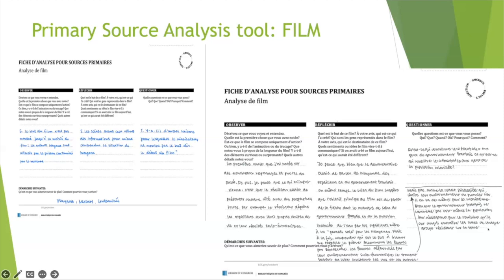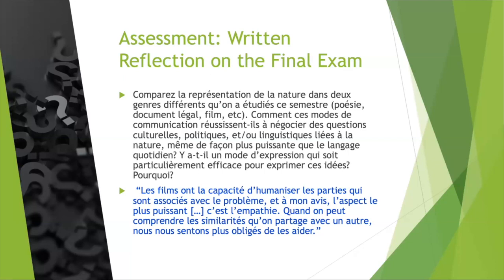And finally, our work involved a written assessment on the final exam, where we asked students to reflect on the nature of two genres, at least, that we've studied, and how they represent the theme of the environment and these questions that are cultural, political, or linguistic, if there is a particularly suitable form for doing so.